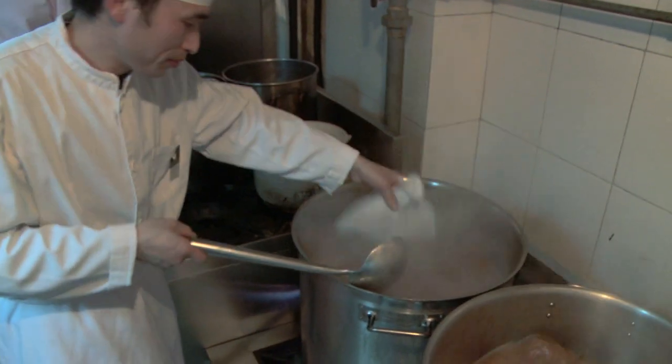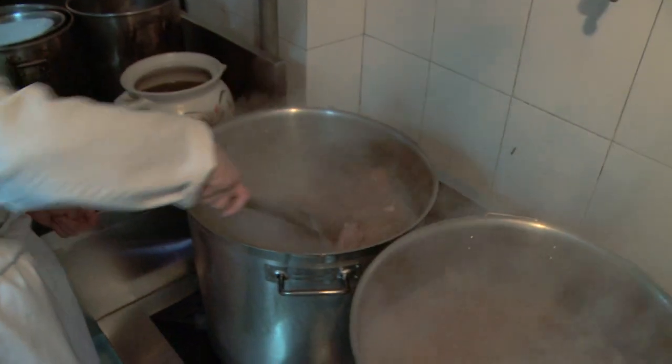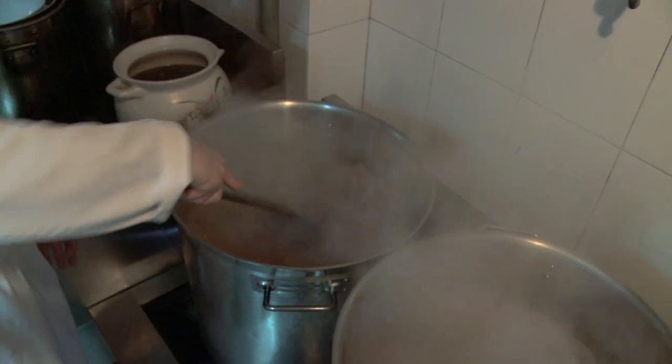So that pack of spices comes after the scum. After they skim it off, then they put it in. So the flavor is cleaner. So now they let it go for 4 hours.